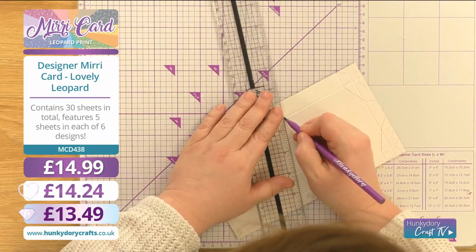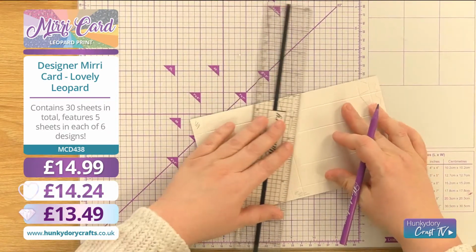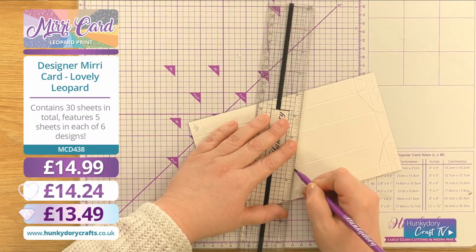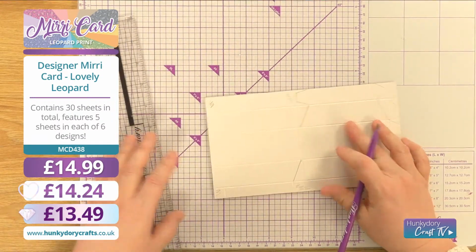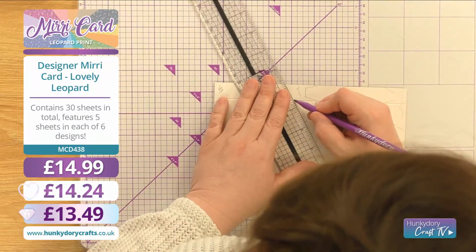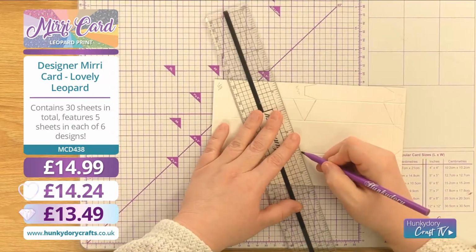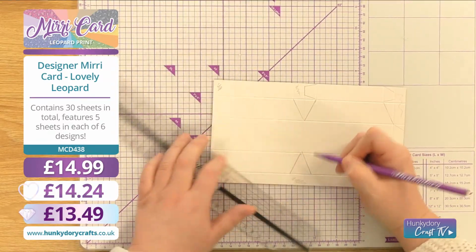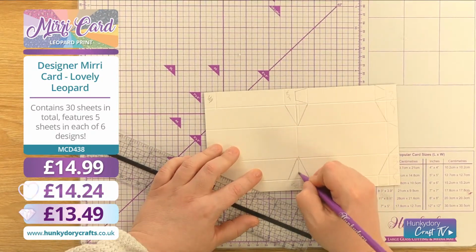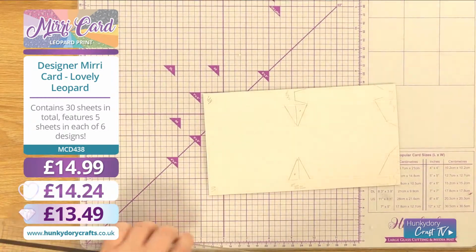This is going to be scored down here. And we're going to do the opposite on this side. Okay. So there are my 2 score lines. So this one will be cut away. I still need to draw these in, just so I know. So we're taking them from the corner to the corner there. This one I am keeping, so I'm going to keep it that way, and put a dot in there. So I know which ones I'm keeping and which I'm not.